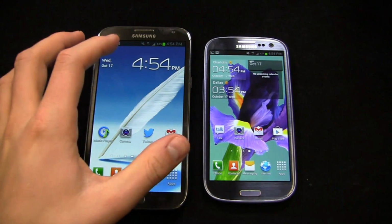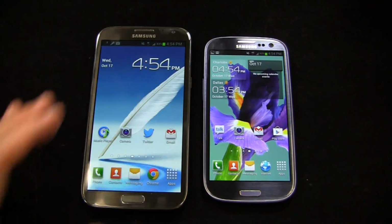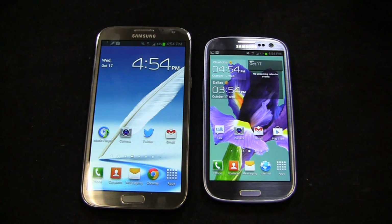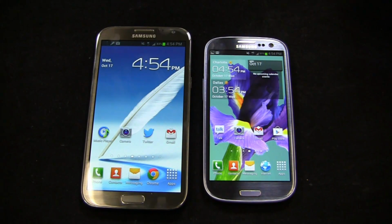This is the first Samsung device that's packing 4G LTE in the States along with a quad-core Exynos processor. So it's not switching over to the Galaxy S3 Snapdragon S4 CPU. So for a lot of techies, a lot of high-end power users, that's going to be an awesome feature to have over in the Note 2. Let's jump right into the dogfight though, shall we?